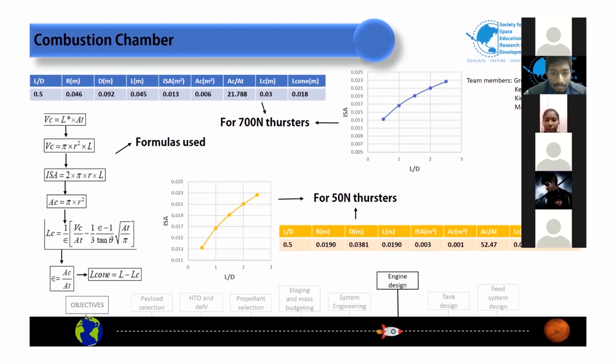With those assumptions and considering the characteristic length as 1 meter, we calculated all the parameters using the equations shown on the PPT, and we got the length of the main engine as 0.045 meter, and that of the 50 Newton thruster as 0.0381 meter, and we assumed theta to be 10 degrees for the calculation. So this was our chamber calculation. Next, the tank design calculation will be explained by Dilip.